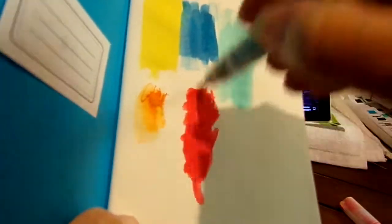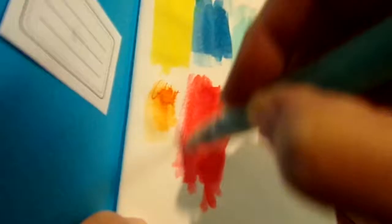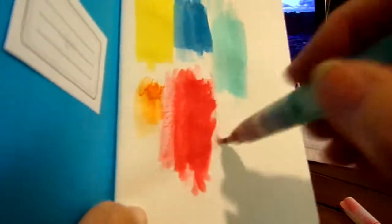That really ran. I mean, I had to catch it. I had to put it down before. It was sort of like, yeah, it's light. It's a pinkish, reddish type of color. Vibrant. They're all vibrant, except for the orange. The orange just didn't want to come out. But anyway, those are the colors.